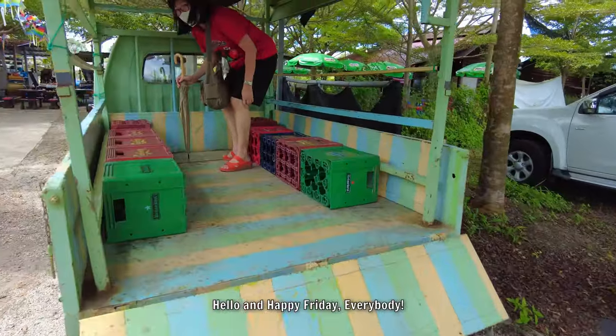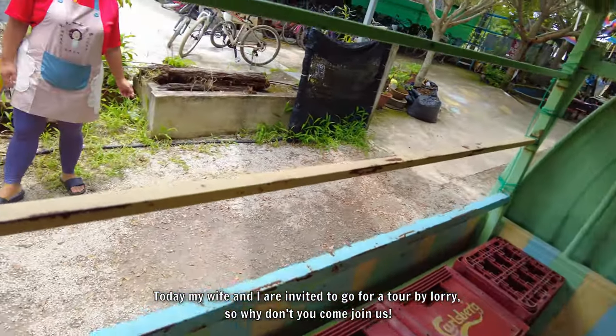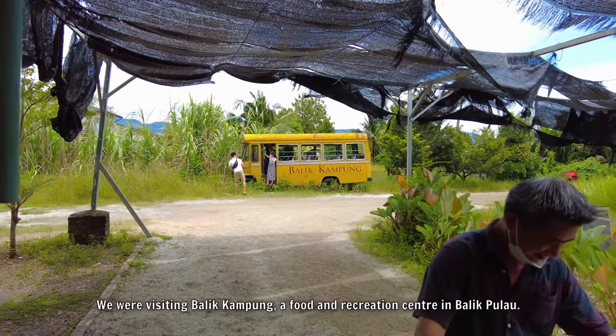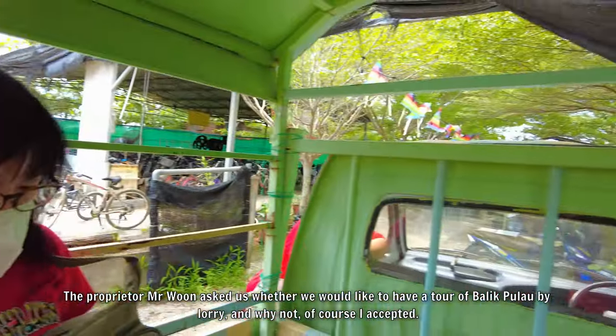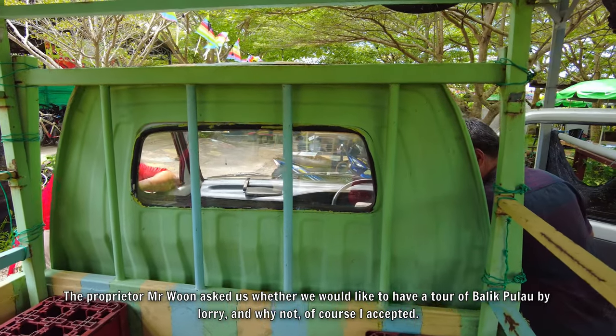And happy Friday, everybody. Today, my wife and I are invited to go on a tour by lorry. So why don't you come and join us? We were visiting Balik Kampung, a food and recreation center in Balik Pulau. The proprietor, Mr Woon, asked us whether we would like to go have a tour of Balik Pulau by lorry. And why not? Of course, I accepted.